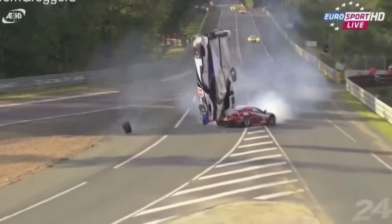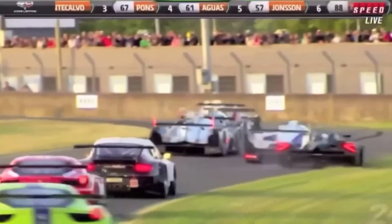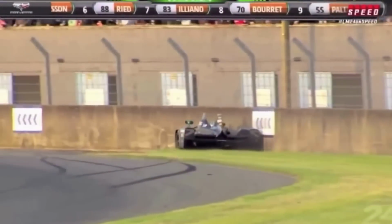310 km/h, fully revved in sixth gear, and then this. Yes, bang! Just a sudden move. It was like he didn't think there was anyone over there. The Delta Wing is not going to disappear. That was just a bad move.